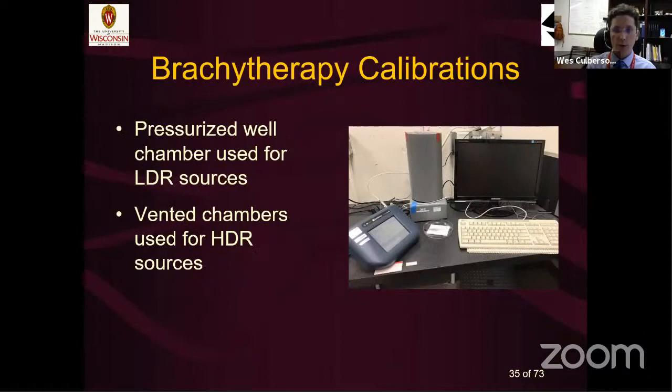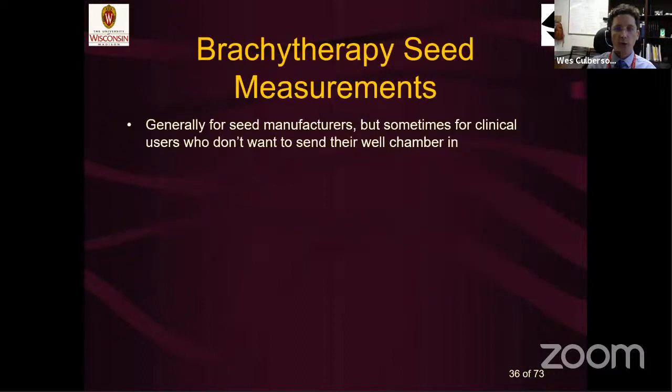So speaking of brachytherapy, this is what our calibration workstation looks like. Not very complicated. We have a pressurized well chamber that we use here in the lab, and then we will be able to calibrate pressurized and vented chambers for low and high dose rate sources.